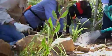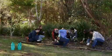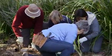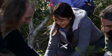Absolutely. National Tree Day is a great time to meet other people in your community and get to know native plants local to your area. To find a Tree Day event near you, jump on our website and follow the links.